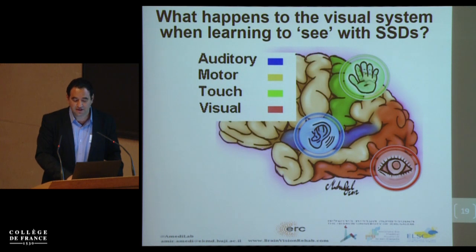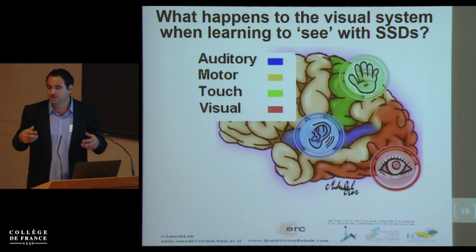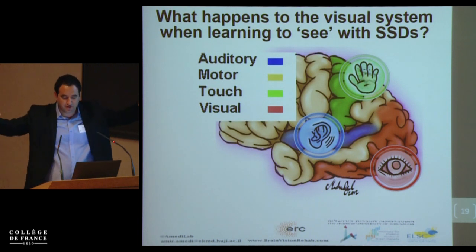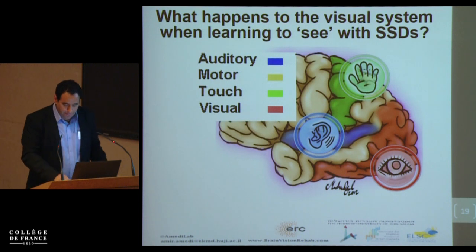What you see here is the classical division of labor that we have, this notion of visual cortex and auditory cortex. In red, we have the visual system, ventral stream, dorsal stream. Then in blue, we have all the areas that process music, sound, language, and so on and so forth. So this is basically looking at the brain as a sensory machine. We have different channels, they go to different cortical areas, and this is how they process.